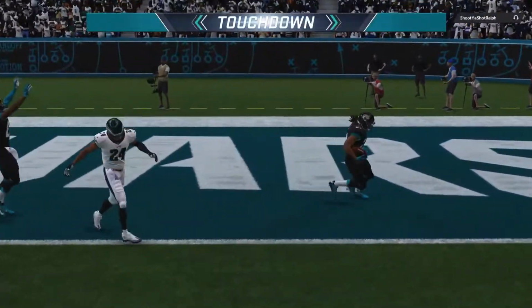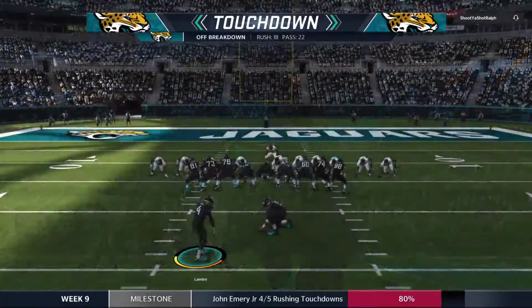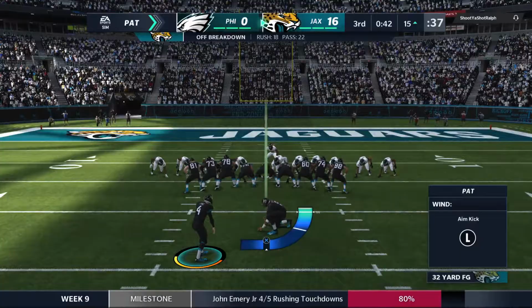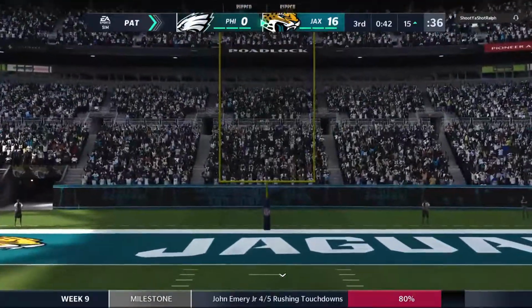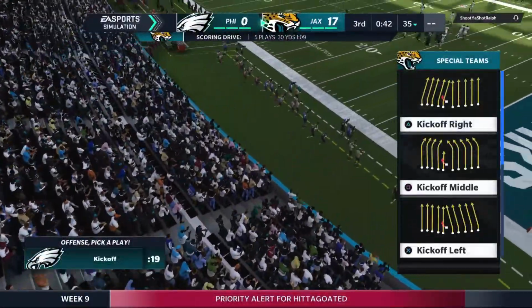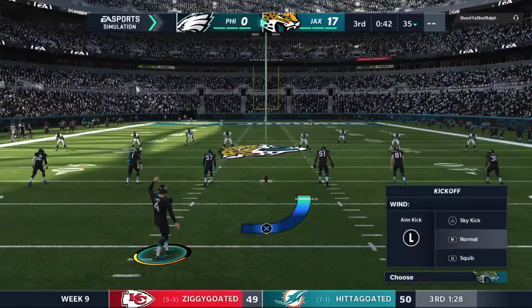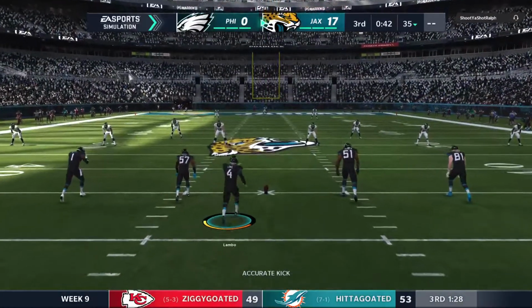And he takes it in. Touchdown, Jacksonville. A great effort there. His 5th touchdown now on the year. And the Jags take advantage of field position on the turnover to cash this one in. Point after by Lambeau, up and good. And that makes our score 17-0.